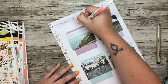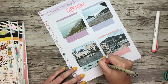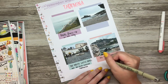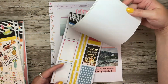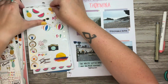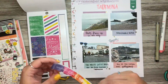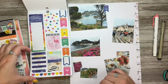Okay, we went to, here I realized I spelled Taormina wrong. We went to Taormina. If you have seen The White Lotus on HBO, which I have not, but one of the girls I was with was like, we have to go to Taormina and we have to find the White Lotus Hotel. So we found the White Lotus Hotel, this beach, and the picture in the bottom right is the beach that I guess you see in the White Lotus. It was really pretty though, and it's a rocky beach, like a pebble beach, not a sand beach, which was kind of interesting. So I guess they normally, when it's not raining, have beach chairs and stuff out there, but it was raining, so none of that.